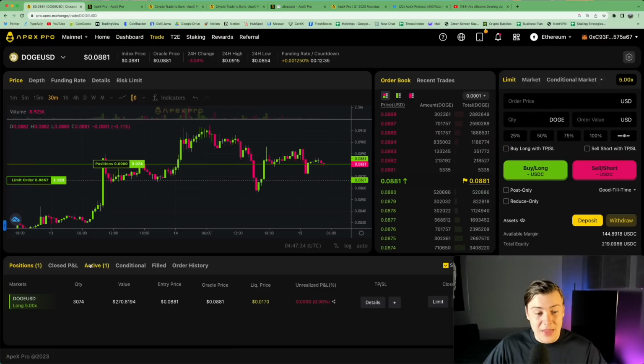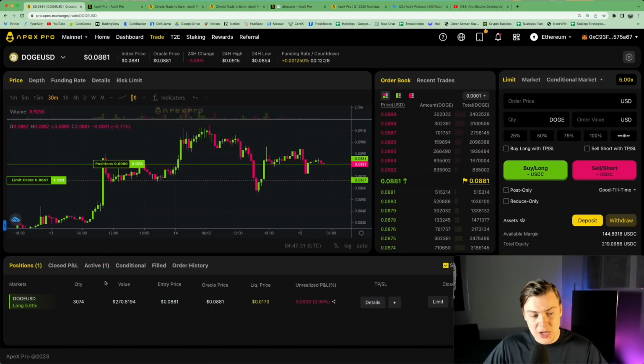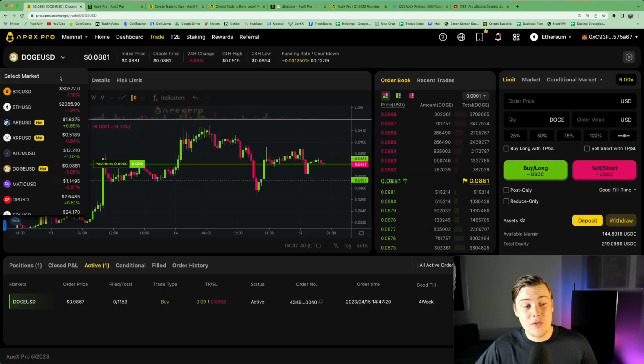So then I can buy long, and on the active orders here, we can see all the orders that I've currently placed. So I've got an order here for Doge, and I also have a Doge long that I ordered on the market. I'm not saying ape into Doge, by the way. I'm just giving you an example of how to trade on the platform.